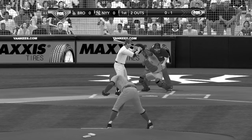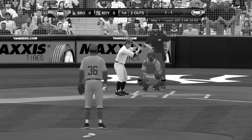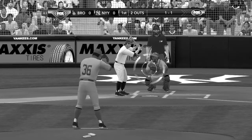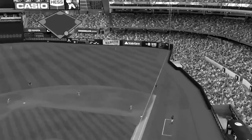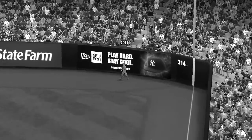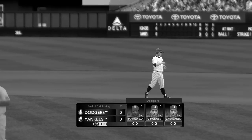The pitch. Cause for concern, but nobody on here. The 1-1 on the way. There's a swing and a smash. He makes the catch. What a play. Not a lot of action in this half inning. Nothing on. Nothing doing for either side offensively here in New York.